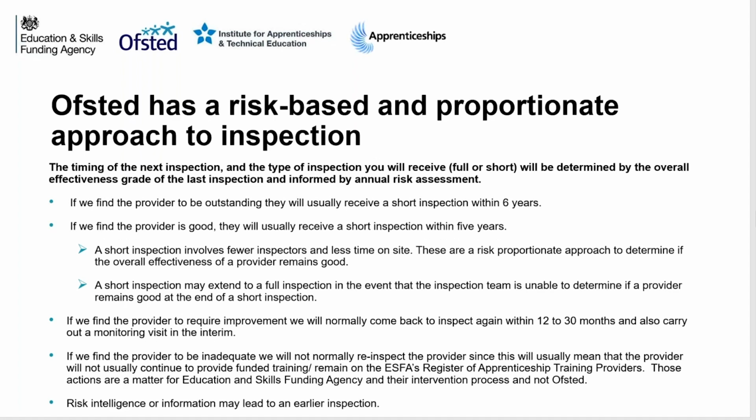Now, once you've had your monitoring visit, then you've had your full inspection. The timing of the next inspection and the type of inspection will be determined by your overall effectiveness grade. At a full inspection, which is where you get these summary grades, you will be graded for overall effectiveness as outstanding, good, requires improvement, which means not yet good, or inadequate. So if you're found outstanding, you'll get a shorter, briefer inspection within 6 years. If a provider is good, they'll usually receive a short inspection within 5 years. If a provider requires improvement, not yet good, we'll normally come back and inspect within 30 months, but also carry out a monitoring visit in the interim.